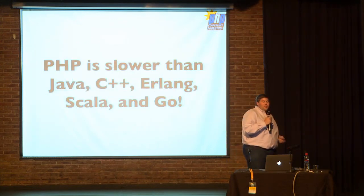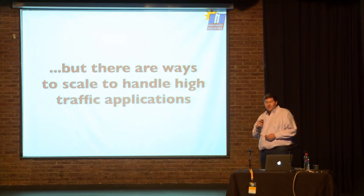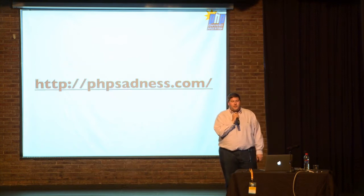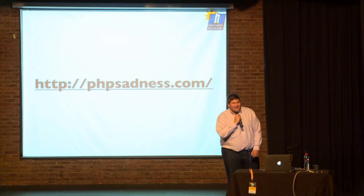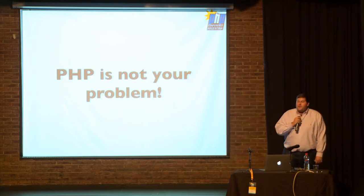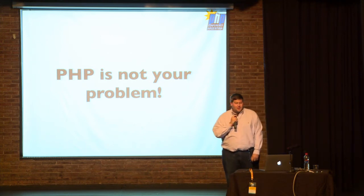PHP is slower than Java, C++, Erlang, Scala, and Go. But there are a lot of ways to handle high traffic applications. How many of you are familiar with phpsadness.com? PHP does have a lot of quirks and design issues, but the reality is PHP is never going to be your problem. PHP at its core is generally very fast.